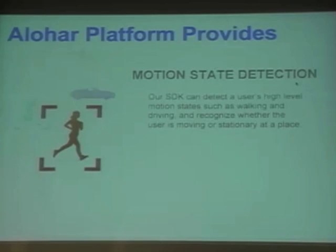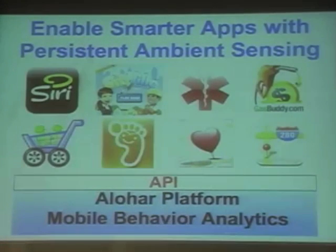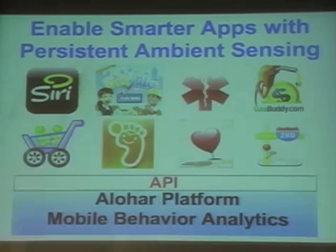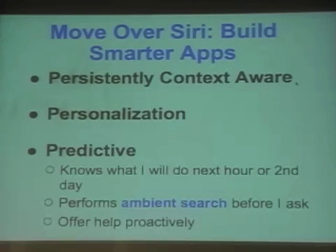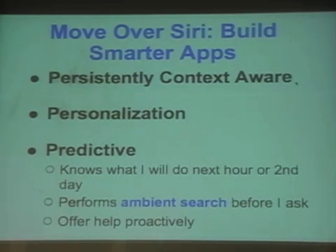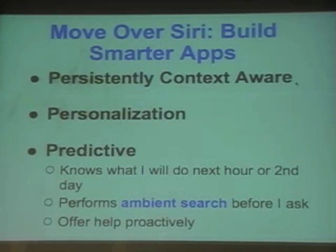Number 3, we can detect your motion mode, whether you are walking or driving or sitting there stationary. So you can imagine all kinds of smart applications can be built on top of this platform. Mobile fitness apps, mobile shopping. The most exciting thing would be a smart personal assistant. Basically, it's always persistently context aware. It knows when you're shopping or when you're sleeping, right? It doesn't need to give you a coupon when you're sleeping.